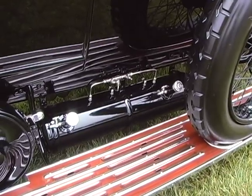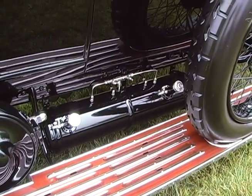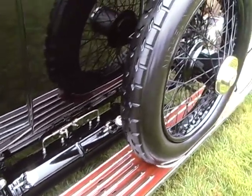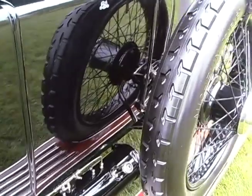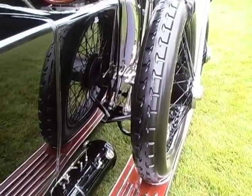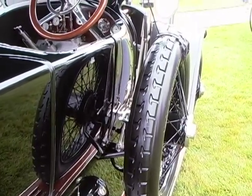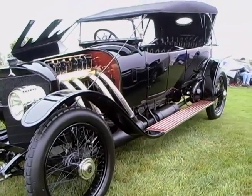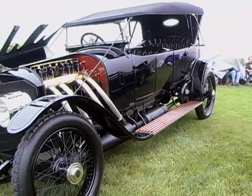This car uses a pressurized fuel system where it actually has a pump on the engine that pressurizes the gas tank to send fuel up to the carburetor, and it uses that same pressure pump to pressurize the water and the oil reserve tanks to transfer the fluids. But this is pretty much top of the line for 1913 and a French coachwork.